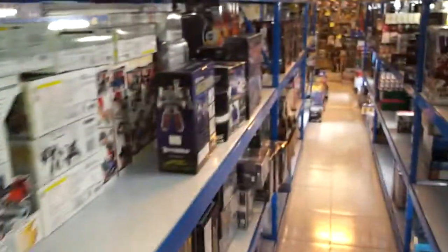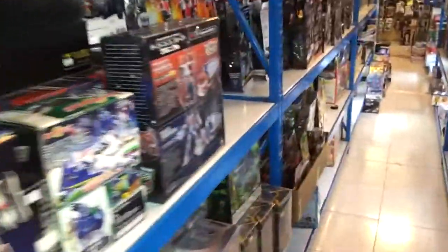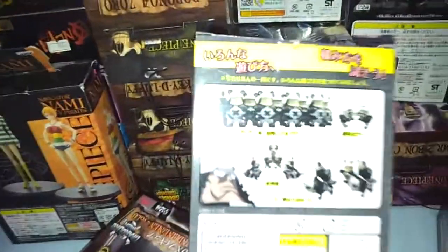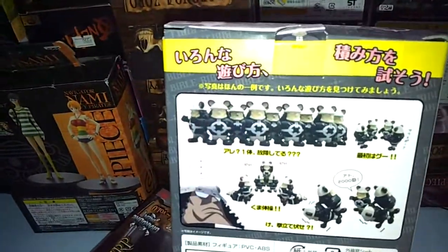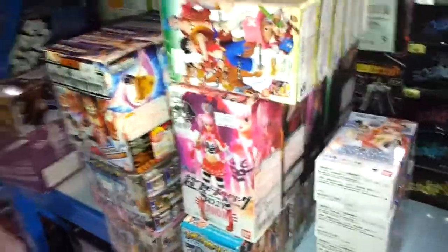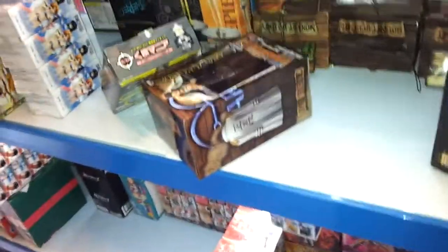Here's the behind the Transformers section. So that's about it. Stocking Kuma, you can stock this figure to anything you'd like. It's a really fun toy. It's quite affordable. Half H, One Piece. The other One Piece sets are here. They'll be resorted and displayed soon.